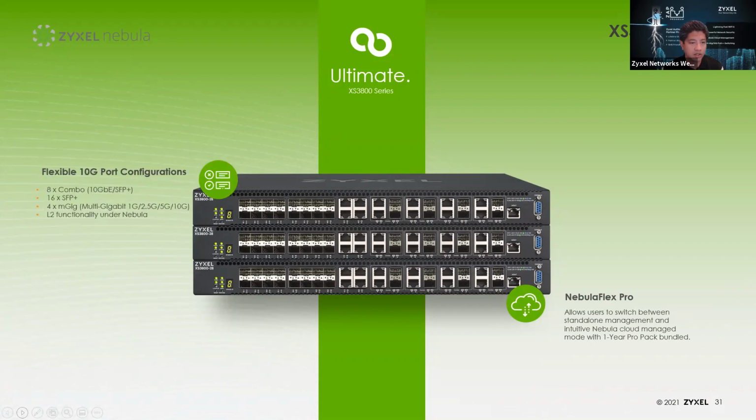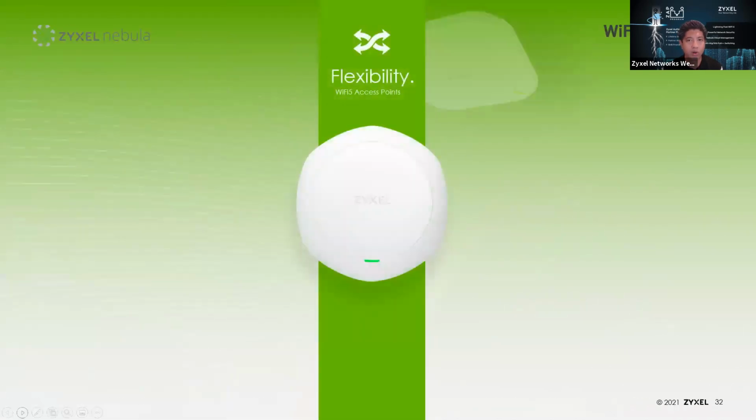Our XS3800 series is our switches that are more of a concentrator, you would say. It has all 10 gig or multi-gig ports with and without fiber. It doesn't have PoE. It's more of a concentrator, top-of-the-rack type application, but it's a hybrid switch. It means that it has a lot of 10 gig fiber uplinks or ports alongside some copper options. So they can choose what kind of devices can connect, or you can uplink these to those XS1930 switches or the XGS1930s as well.